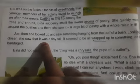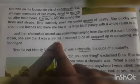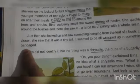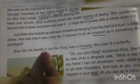Then what happened? Looking closer, she saw that it was a tiny tail. It seemed to be all wrapped up in something. It seemed to be covered with something, as if bandaged. See here? Can you see this? Beena could not recognize it.